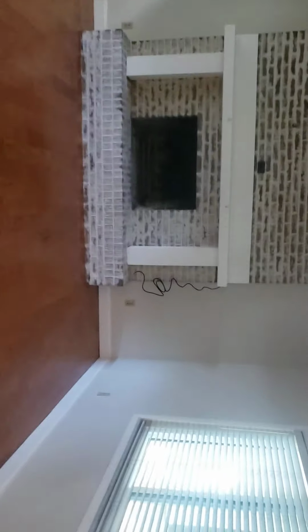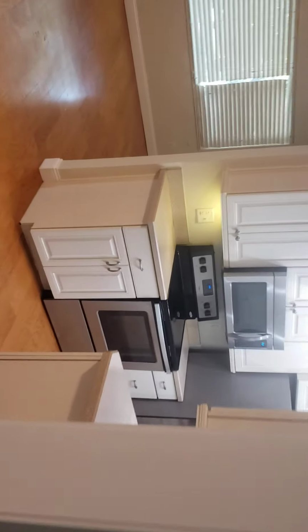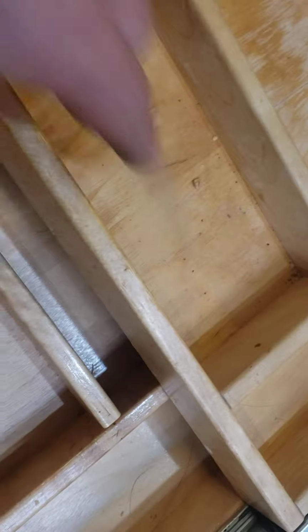So living room, dining room area, den room, all good. Fans work, all the light bulbs work, smoke alarms work. Kitchen is clean. The only thing I could find was the cabinets. They could have cleaned up in here.